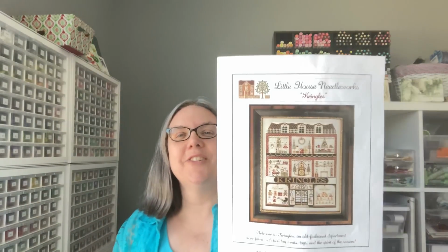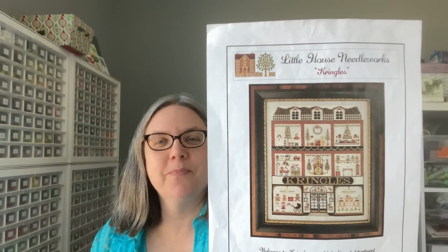Now the biggest problem that's going to be, I have 3 piles. I had to bring an extra tray. So normally I film with a TV tray table. I had to bring an extra one up next to me because there's just no room for all of this. So I'm going to do my best to find a way to put all of this down without making a huge mess. Okay, next. This is Kringles from Little House Needleworks.